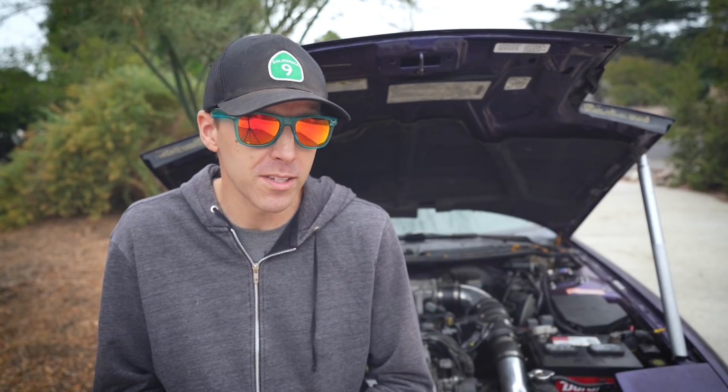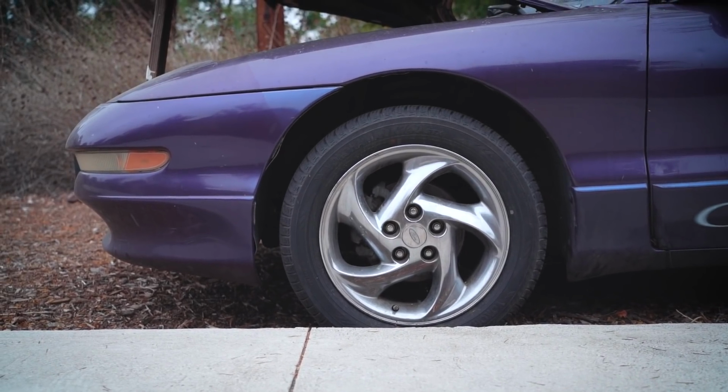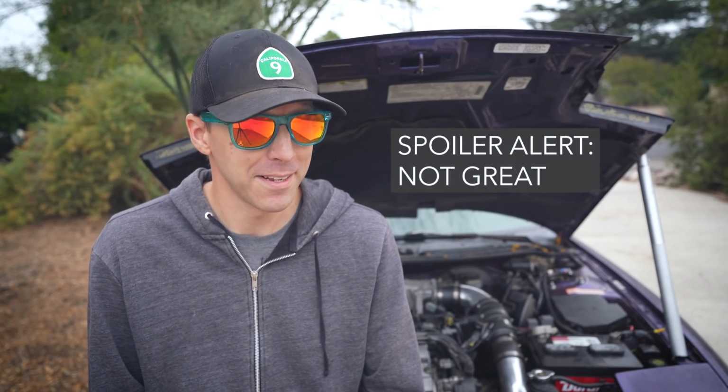After all that work, I had the car running beautifully, so I thought it was time to take it for a little canyon drive. The goal was to finally see what this thing was capable of on a canyon road. So let's go back in time a little bit to see how that day went.